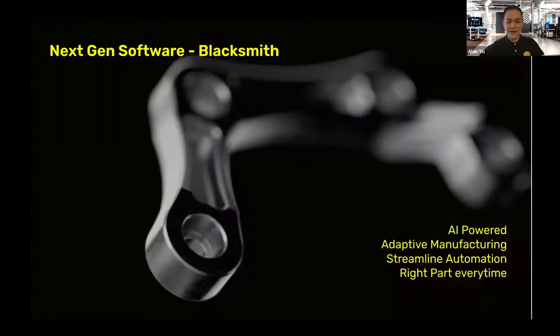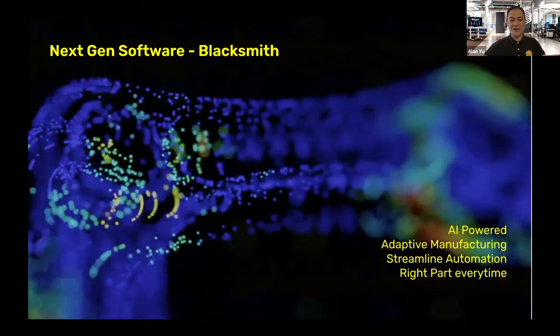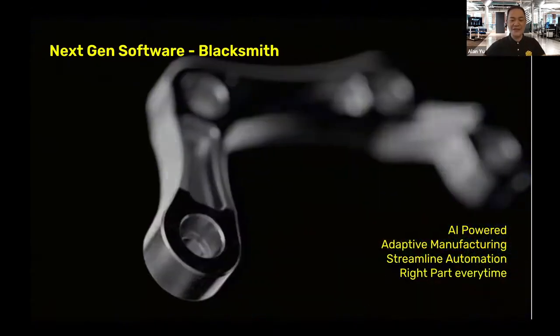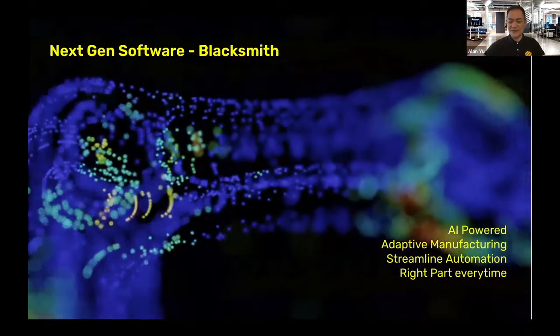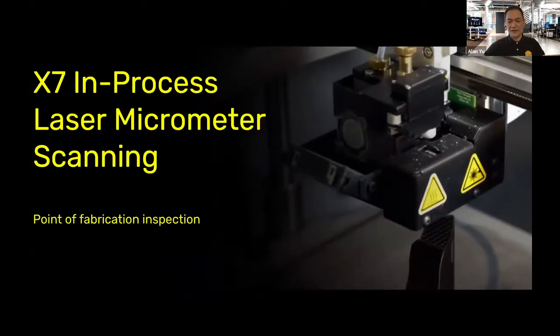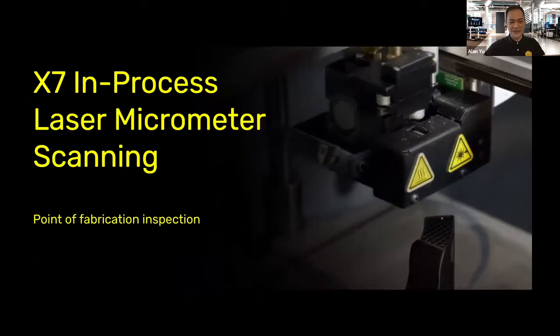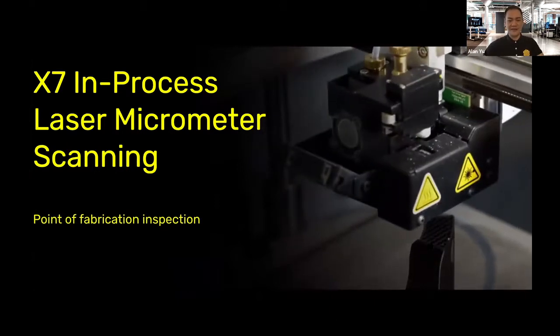Accuracy is very important. So recently, about 2 months ago, we launched the first AI-powered software in the additive manufacturing world. It's called Blacksmith. Basically, what it does is, we're going to skip the video. You can see here we actually have a laser scanner attached to our print head. So while you're printing, at the same time, we're measuring the actual print itself.